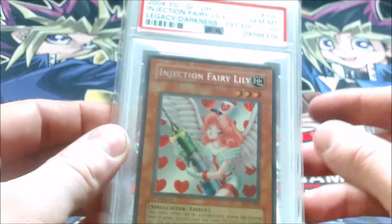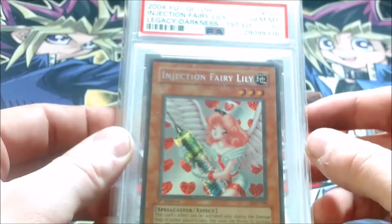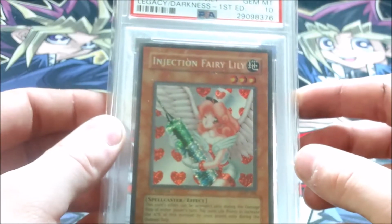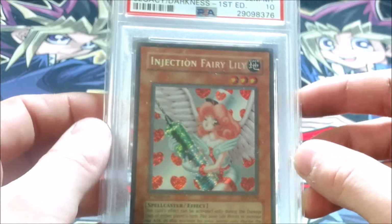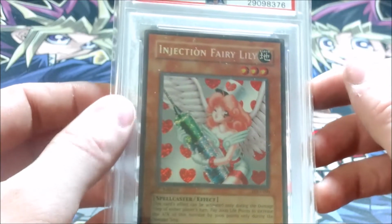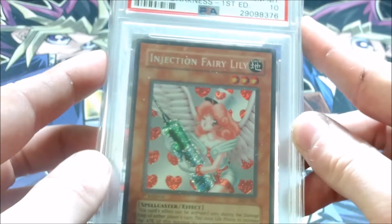And normally, when I see those kinds of arguments and complaints, I just scoff it off. If cards are priced too high, people aren't going to buy them, obviously, and if they're priced too low, people are going to pick them up like mad. But with the Injection Fairy Lily, what we have is a unique thing where we're seeing one of the first really low pop cards within Yu-Gi-Oh collecting and grading in general.